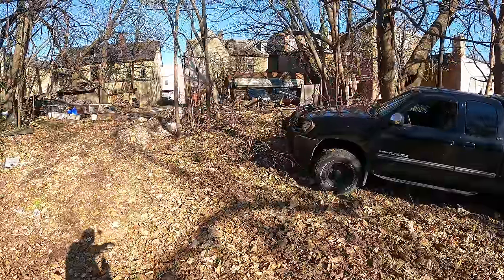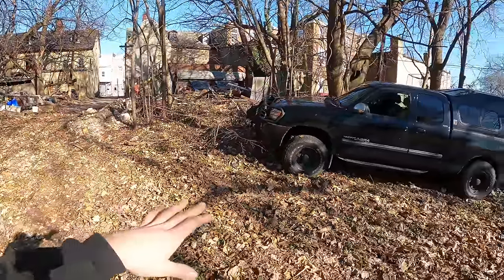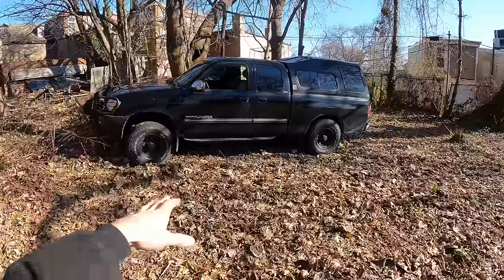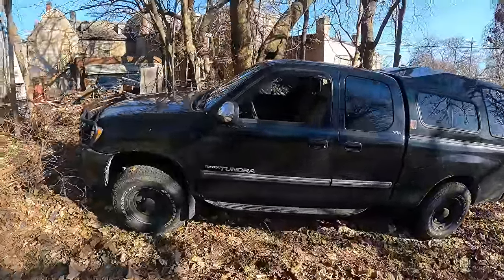And here's the quick attack plan for today. Gonna try to winch it out. I'm not too worried about damaging the body or anything. And you know, that's a pretty heavy car. We're on the leaves here, so we got the tree in case we wanna hook up the back for that.